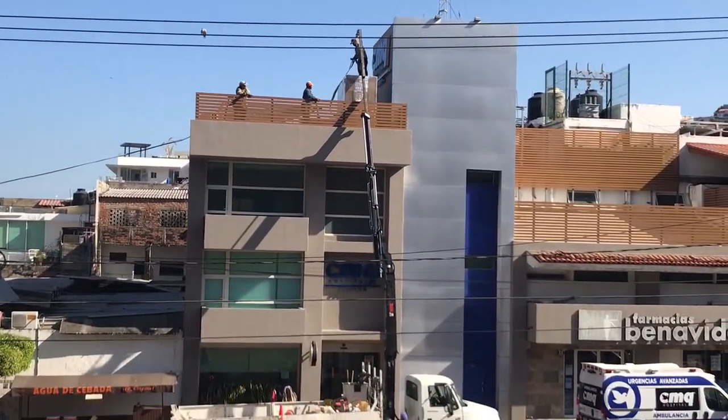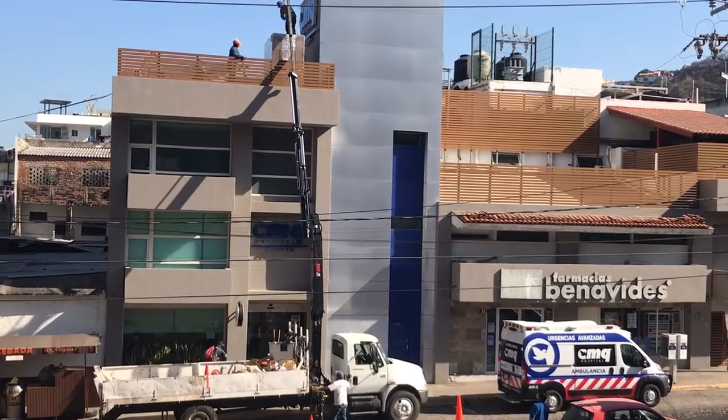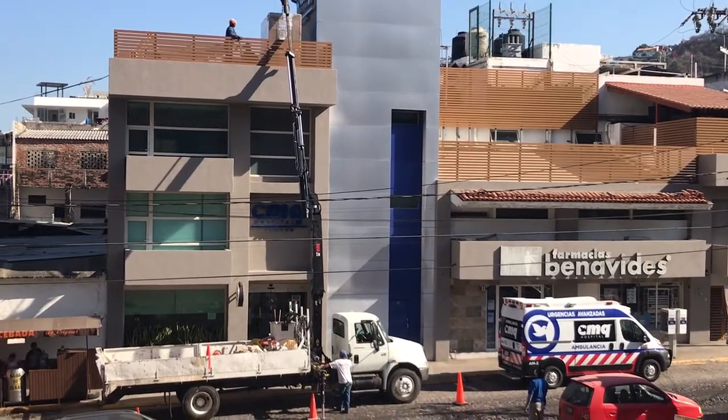Success, but that is a hospital, so I guess if somebody gets hurt or killed, they can just take them downstairs and take them inside.